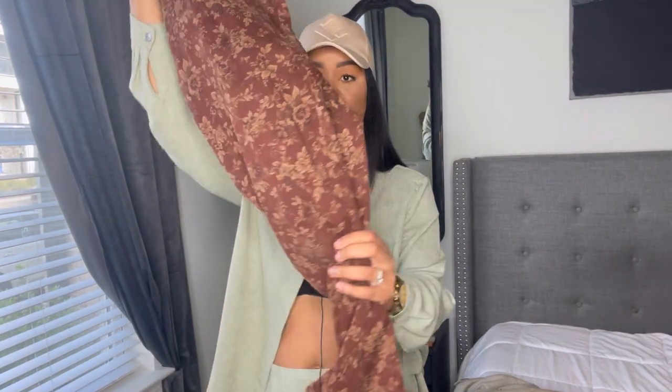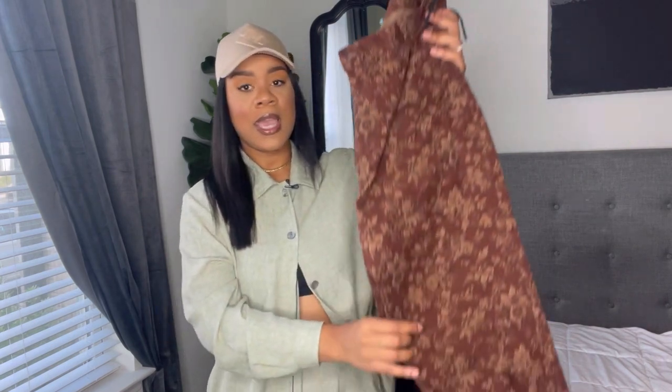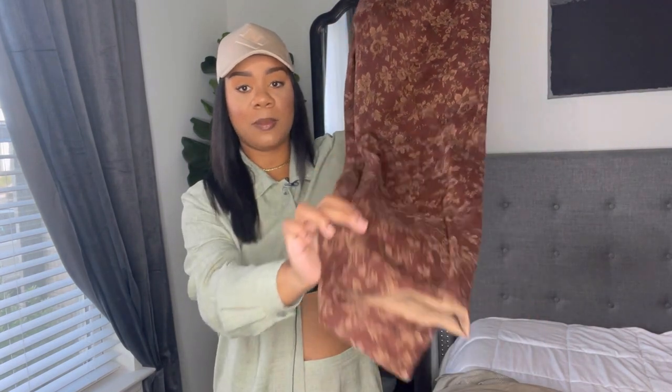So the next item that I picked up are these beautiful printed trousers. Now, printed trousers are going to be very much on trend this season. Try to stick with your deeper hues. I mean, we are going to see bits and pops of colors, but for the most part, your patterns are going to be deeper, warm tones. And so I thought these fit the bill perfectly.